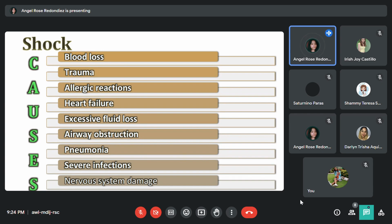These are examples which cause shock. Blood loss, trauma, and excessive fluid loss lead to hypovolemic shock, which makes the heart unable to pump enough blood to the body because too much blood and fluid has been lost. An allergic reaction is an example of anaphylactic shock. Heart failure is an example of cardiogenic shock, which happens when your heart cannot pump enough blood and oxygen to the brain and other vital organs. Airway obstruction is an obstructive shock that arises from blockage of the circulation. Pneumonia and severe infection are examples of septic shock. And nervous system damage is neurogenic shock.